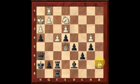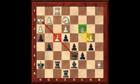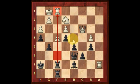Queen e5. The rook's kicking the queen now again. And now g5. So this diagonal could be important if g takes, and also e3 could be exposed. But also g4 is on the cards, which would undermine these two pawns. So it looks quite dangerous for white now. Rook f1. Queen d6. Also pinning this one, keeping the queen tied down to this one.